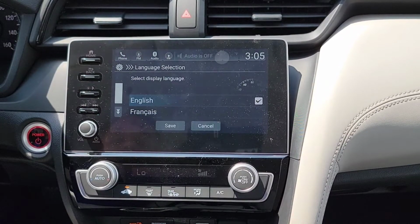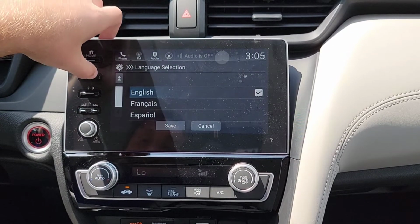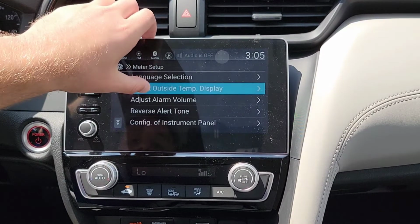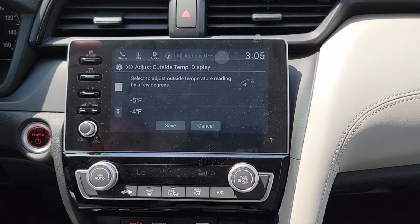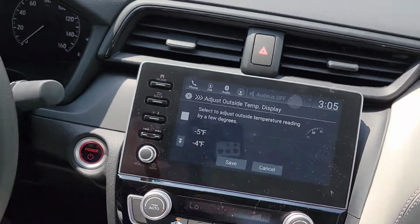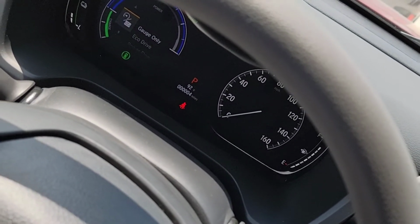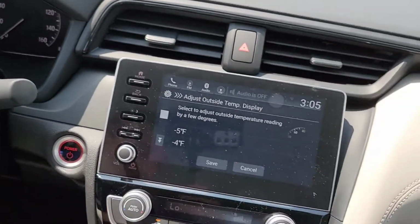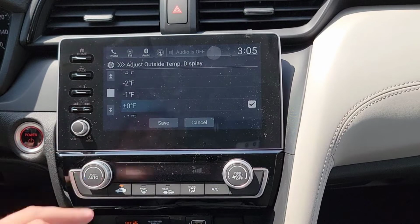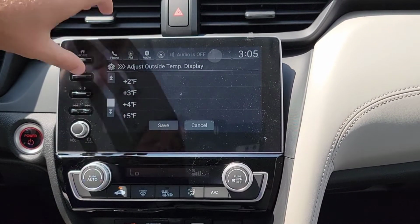So you have your language, those 3 options. I'll stick with the one that I know. And then we have your outside temperature gauge right here. You can fine tune your temperature gauge. It's right down here as I move this tripod. You see right there, 92 degrees already today. I'm gonna let you guys decide if you want to fine tune that. You have a 5-degree swing either way, so we'll keep it as the default.